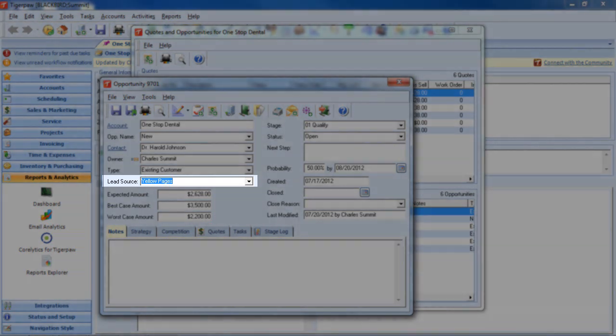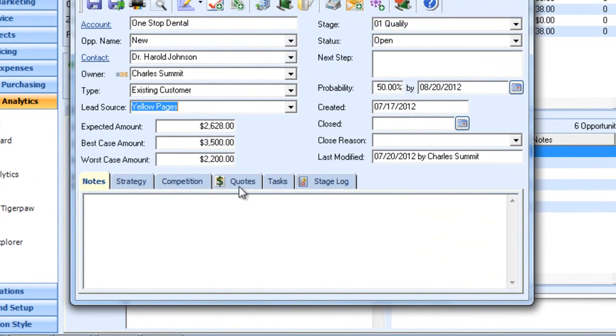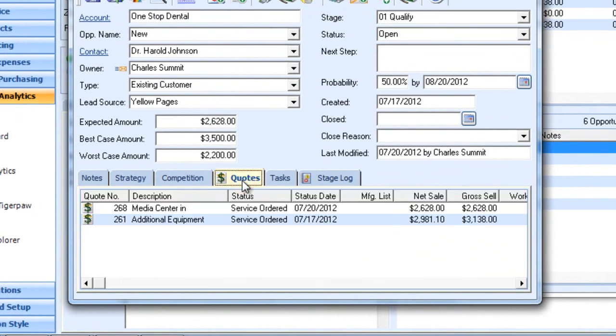Now no doubt somewhere in this process you're going to want the quote to come out of this. I can generate the quote on the opportunity, I can generate it at the account level or by search. Quotes may be attached to opportunities. These quotes belong to this particular opportunity. You may have any number of quotes attached to an opportunity if you choose.